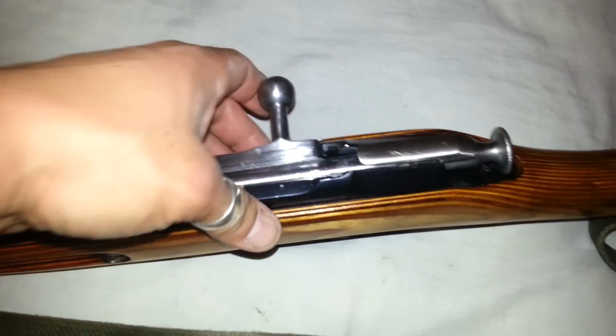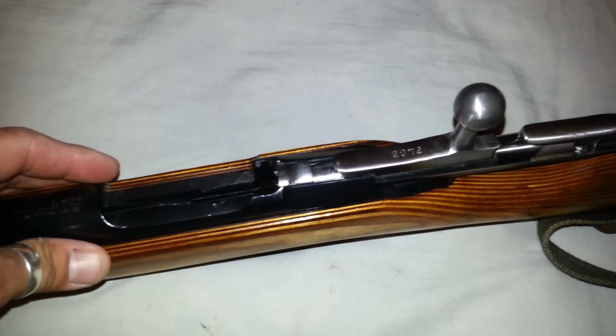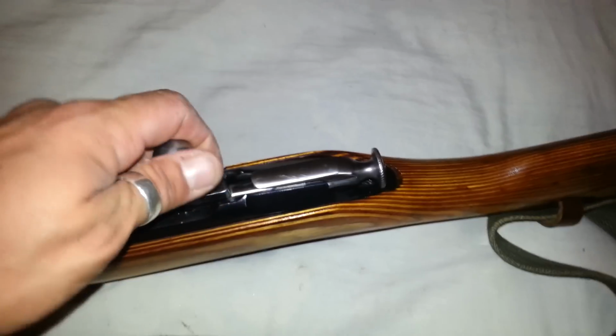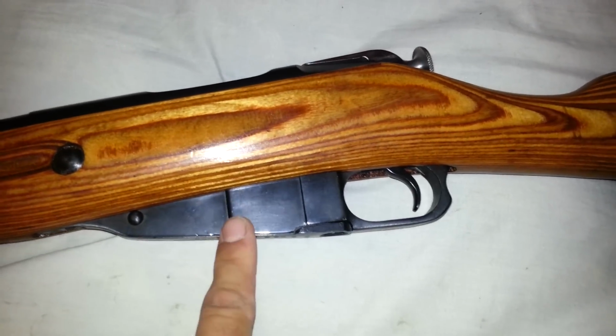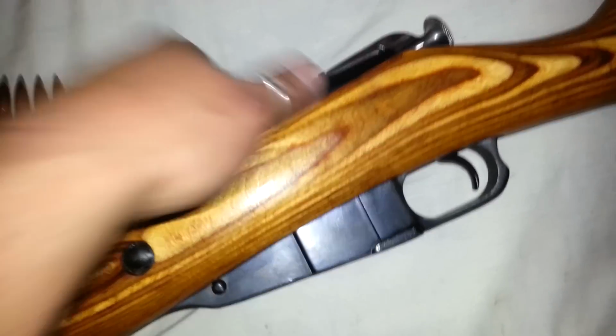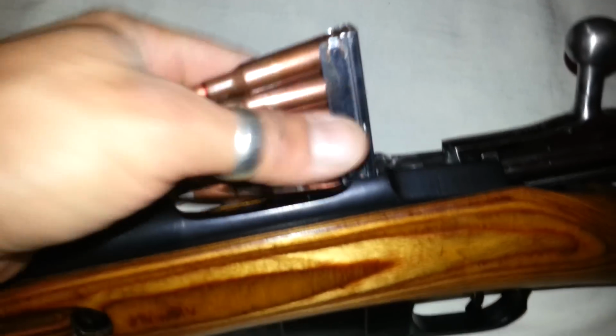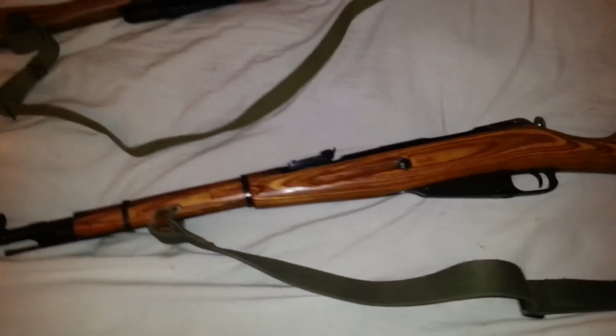Okay? Very simple weapon here, guys. Very simple, very effective. It's a bolt action, 5-round capacity, internal fixed magazine. So you take your stripper clip and you line it up to this channel here. Line it up right there and feed them through. I can't do it one-handed. I'm not that talented, so I won't do it.